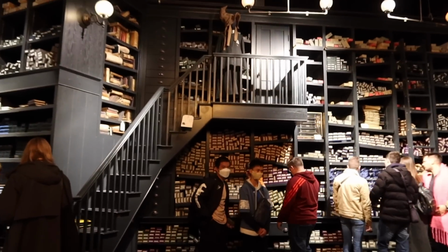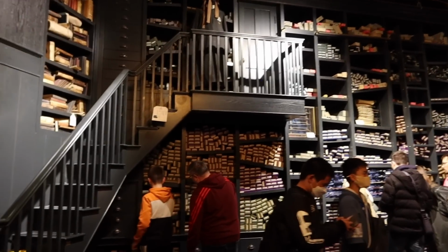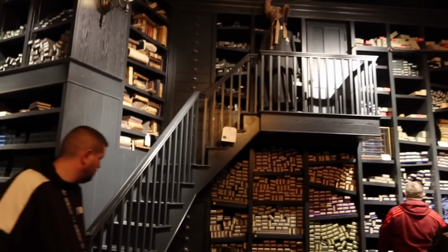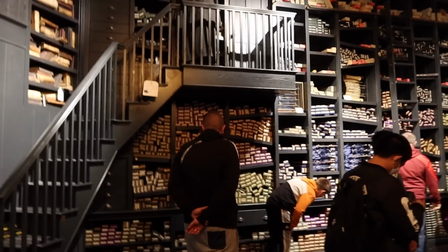Then we've got these. I don't know if they're on today, but all of this opens, the door opens, the drawers come down, the drawers all open, and it does different things. It's really cool when you get to watch it, but it doesn't always do it, unfortunately.